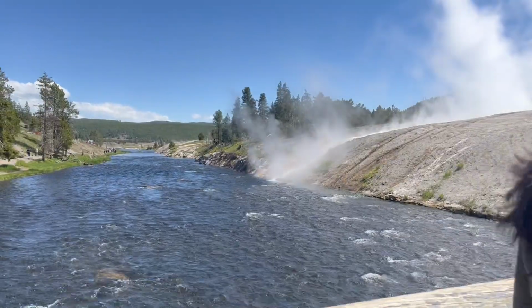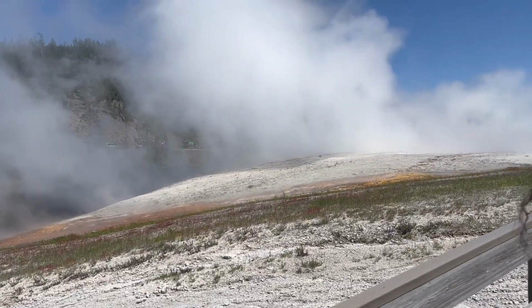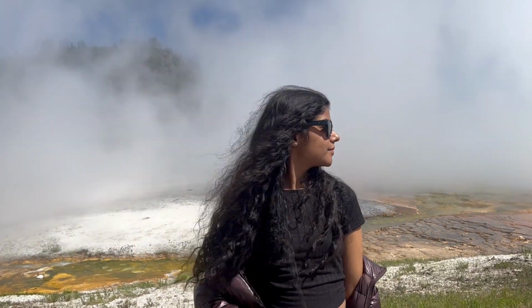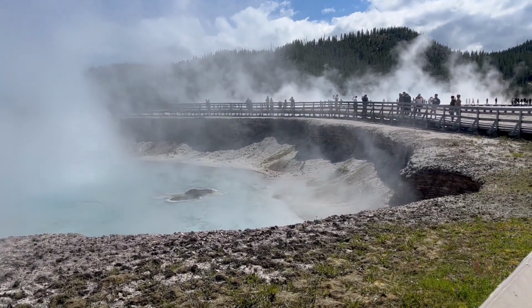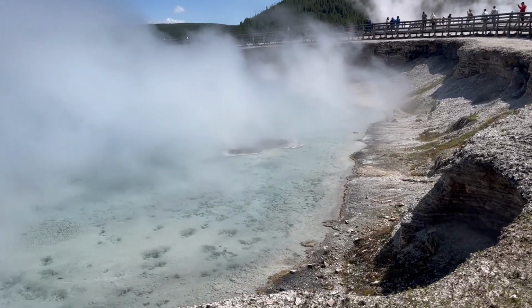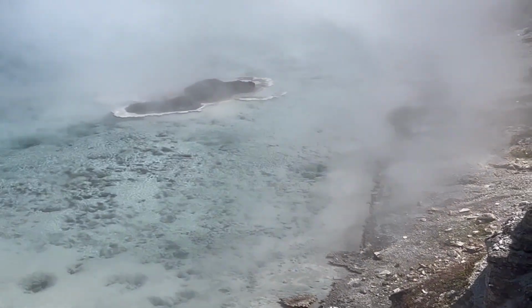We are actually at Midway Geyser Basin instead, and we're going to take a look at Grand Prismatic Spring, which I'm so excited for. We haven't seen this much steam for any of the pools today, so this is insane. This is a geyser crater. You can kind of see that at this end, how it's deep and a little bit empty. What I loved about this crater is that it kind of looks like a drone shot of an island or a tropical beach.